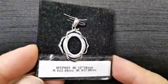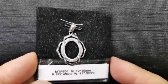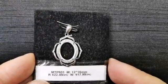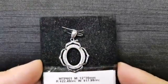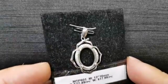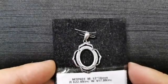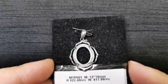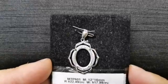I know it seems a little bit random. MTP 601 for a 12 by 16 millimeter stone. Retail price is $22.49, and the wholesale price is $17.19. And again, on this one, notice the bevel in there. So this is ostensibly designed for a cut stone, although I would feel no compunction about putting a cabochon in there. It would be just as secure and just as gorgeous.